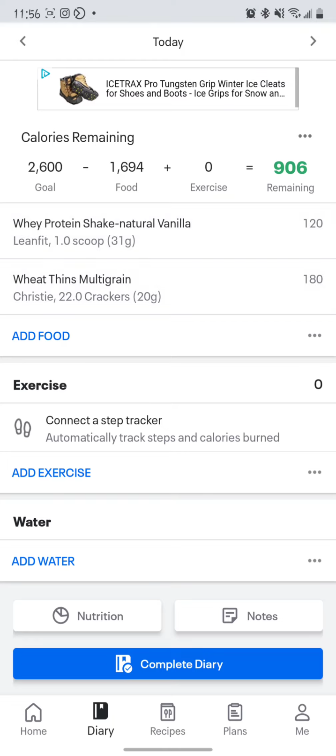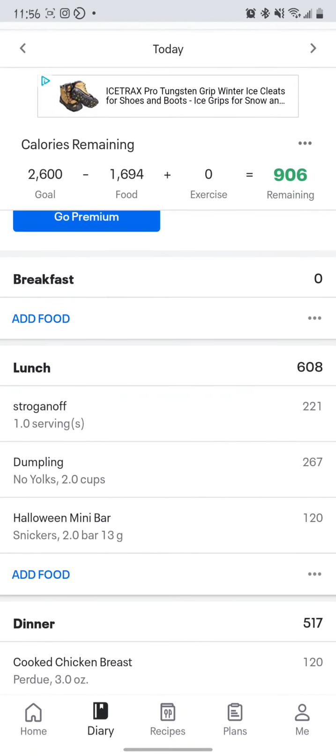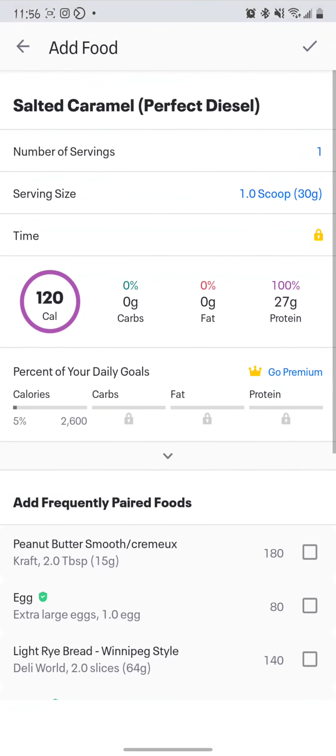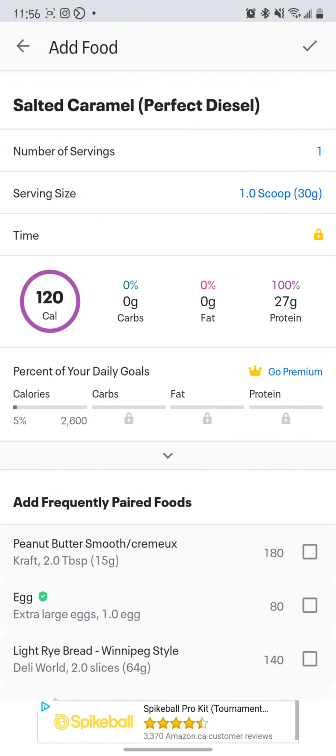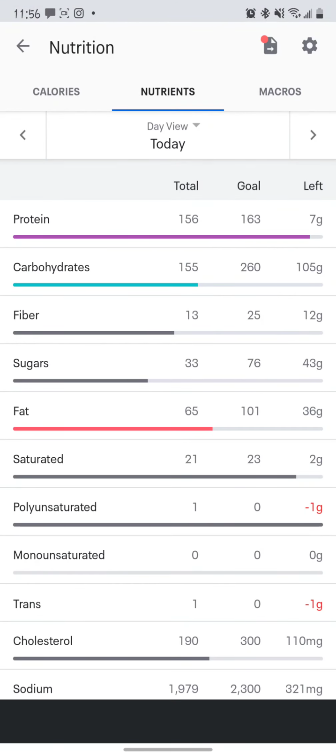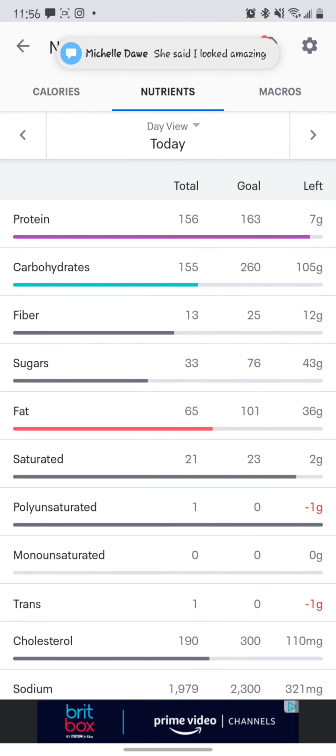So I really do need to add in, I always have my salted caramel protein in my coffee, but I might not get to have a full scoop of it, but we'll see here. So add that in. And I'm going to go back to my nutrition. Yeah, so I'm pretty much done up on my protein. Need some carbs, need some fat.